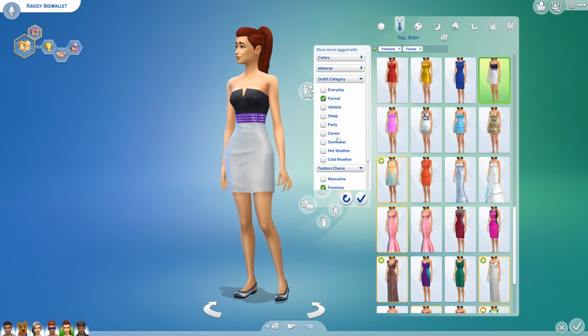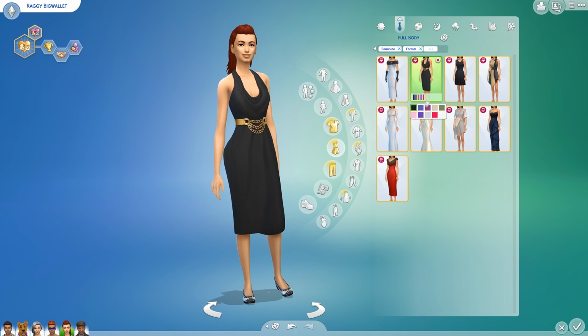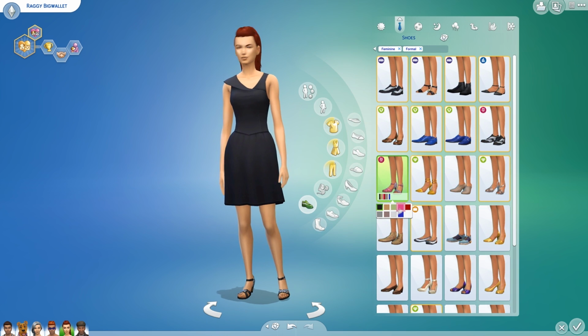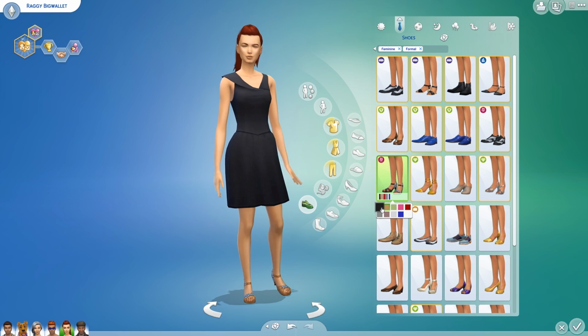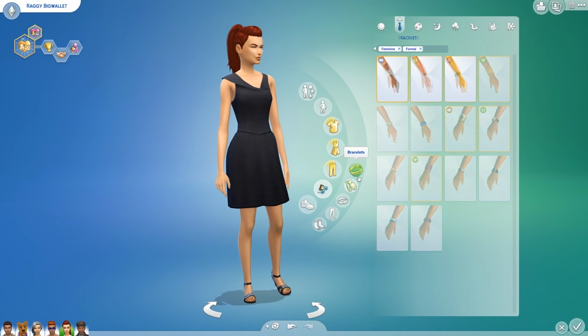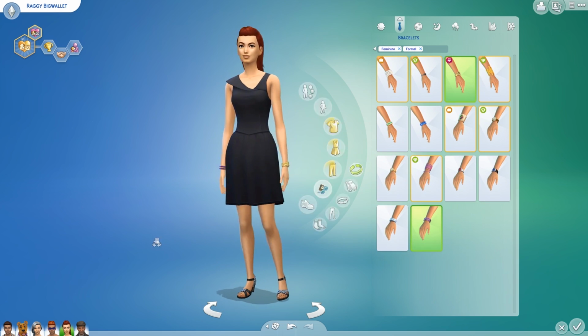I also, by the way, tweeted a photo the other day of all the made over Sims, and people were like, oh my god, you even did makeup. No, I didn't. I just randomized it because I didn't know where to start. I wasn't about to learn how to do makeup. I'm sorry. That's what I do. So, formal wear.